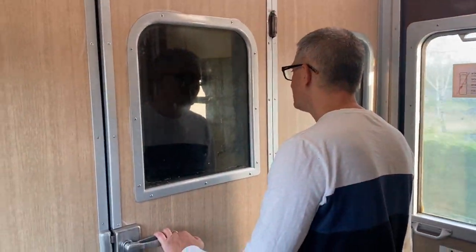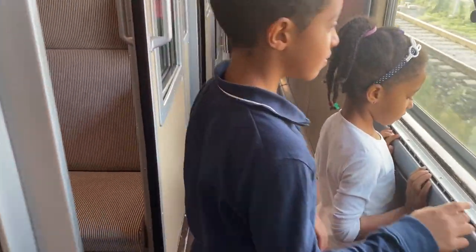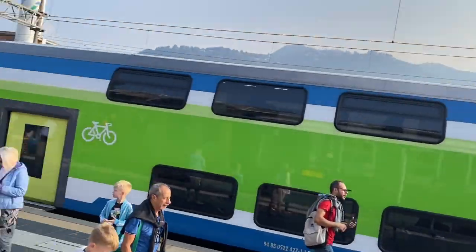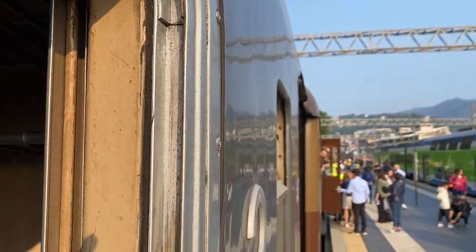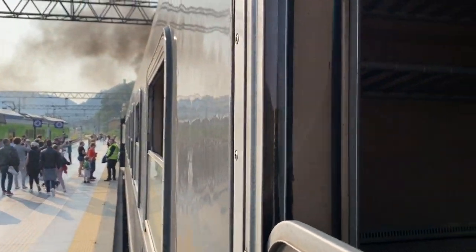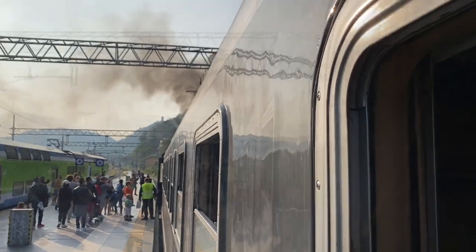The man was asking the kids if they enjoyed the tour around the train, and they were telling them that the train is almost 100 years old, a 1930 train. The kids were excited. So I wanted to touch the frame, which is the hand brake, and my customer said, no mama, don't touch it.